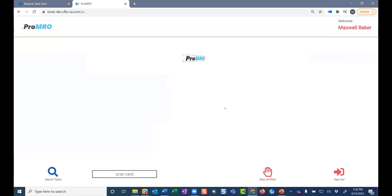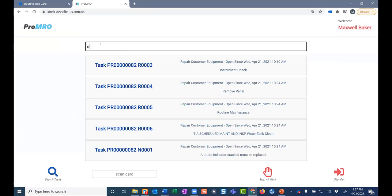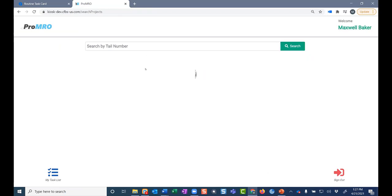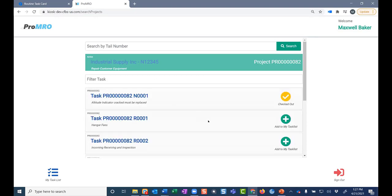And once the kiosk comes up, you can see that I have the ability to search tasks. I also have tasks that I'm already clocked into. But let's start out by searching for tasks. So I'm going to search by tail number. And this is going to bring up the project for that tail number, or any projects for that tail number. And then I can click into that project, and I can see all of the tasks for that project.